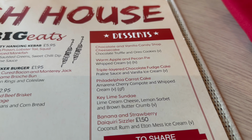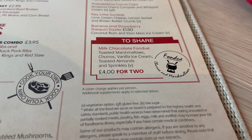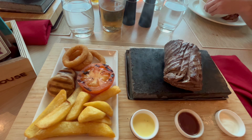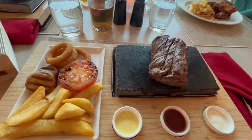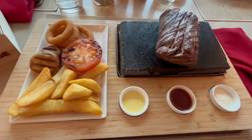Which is what I tell myself, and then I still go for an upcharge option. The lava rock steak here is absolutely fantastic. You can cut and cook it to exactly how you like it. It's easy to see why this is such a popular option.